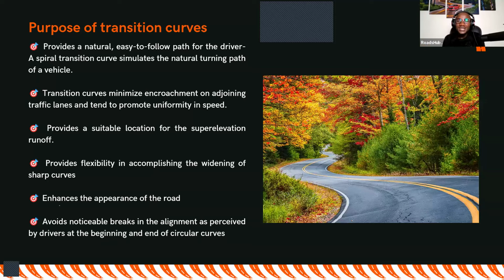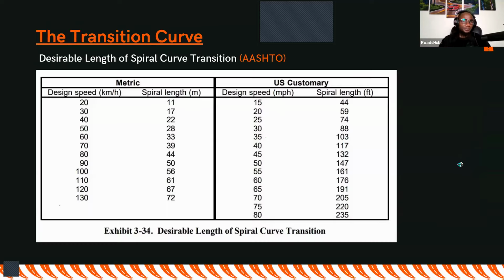You can always introduce a smooth transition to guide the driver from a wider section to a narrow section, or from a narrow section to a wider section. These are called giving the drivers perceptual cues and also physical cues. The transition will give both the physical and the perceptual cues. With that transition, you can see that the road is transitioning to a wider section or to a narrow section.